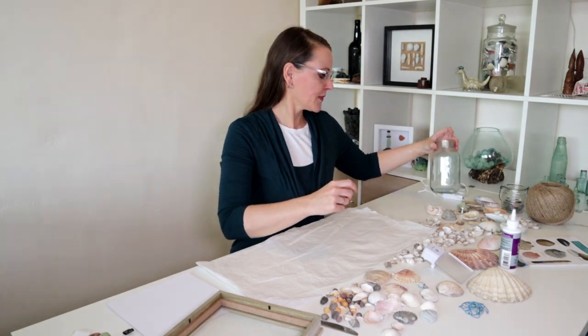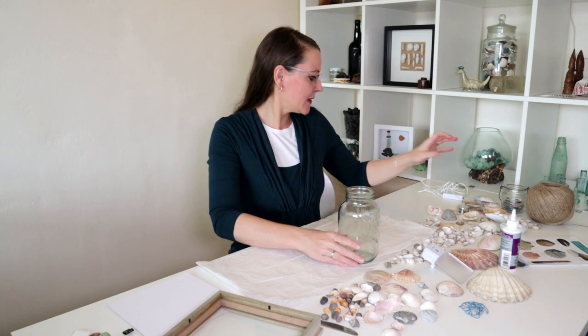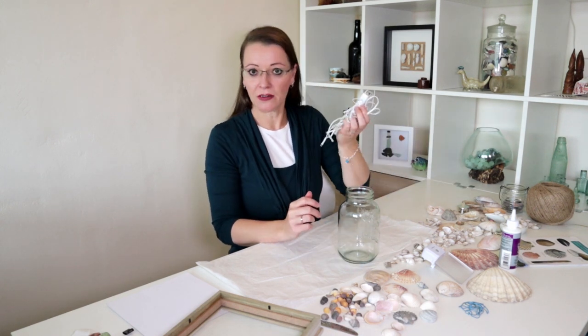So today, I'm going to show you 3 craft ideas with shells that pretty much anybody can do. The first one is super easy. All you need is a jar, maybe a mason jar, and some battery-powered fairy lights, and shells. So you've got your jar, and you've got your lights.